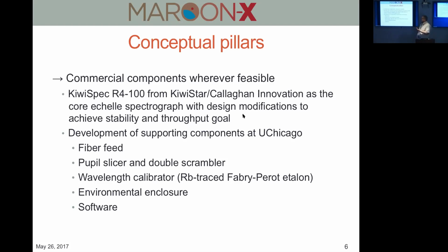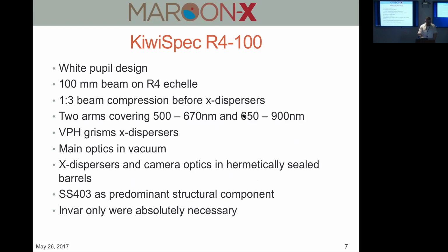So we built and characterized fibers of different shapes. We built a pupil slicer and double scrambler, the wavelength calibrator I already talked a little bit about, an environmental enclosure, and we started working on the software. So these are all the things that we started working on at UChicago while the spectrograph itself was built in New Zealand.